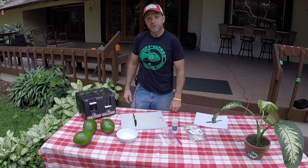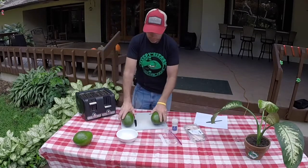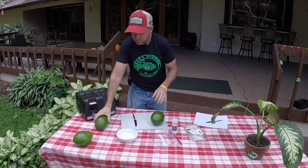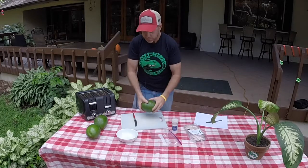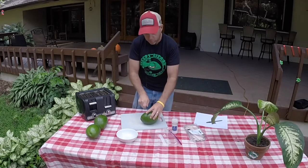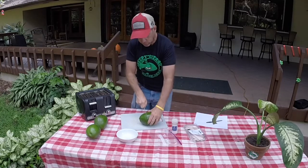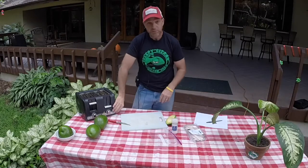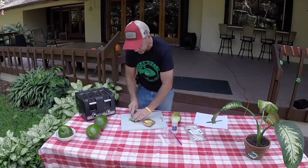While that bread's toasting, let's pick out a nice avocado. This one's a little too hard. This one here is not quite there. This one's ready to use. I cut them maybe a quarter of the way because I only cut what I plan to use that day. And when my toast is ready, I just spread it onto the toast.